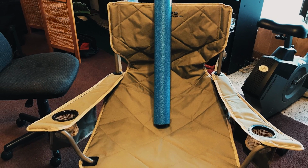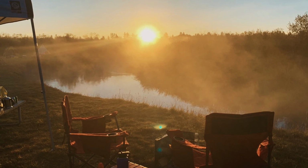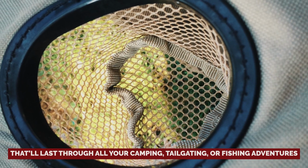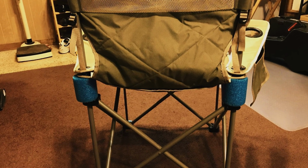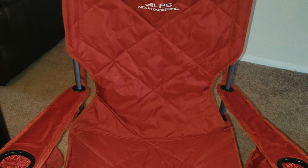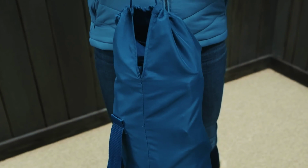Now, we're not here to sugarcoat things. This chair isn't winning any lightweight awards. It's a little heavy, and there's no headrest for your afternoon naps. But if you want a chair that'll last through all your camping, tailgating, or fishing adventures, the King Kong is your guy. It's like the reliable friend who always has your back, even if it means a bit of extra bulk. So, if comfort and durability are your jam, grab a seat in the King Kong. You won't regret it.